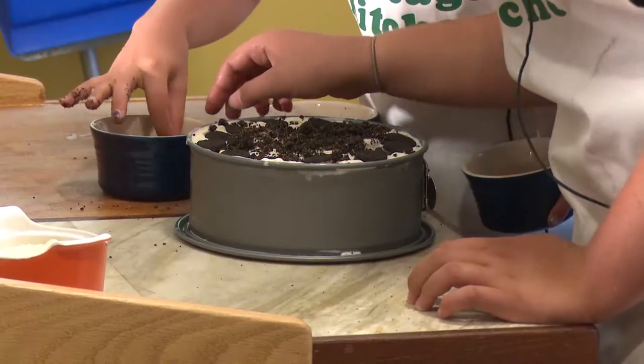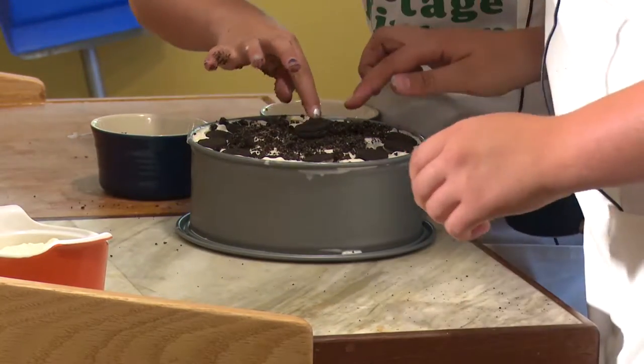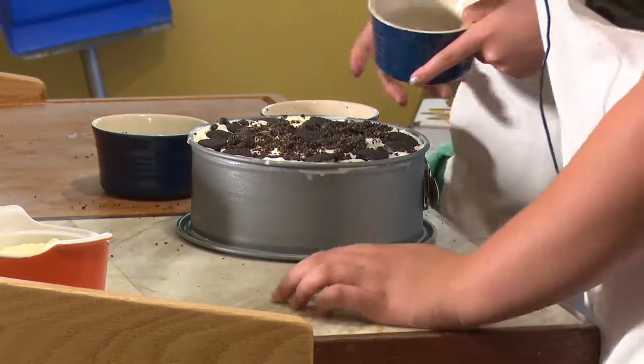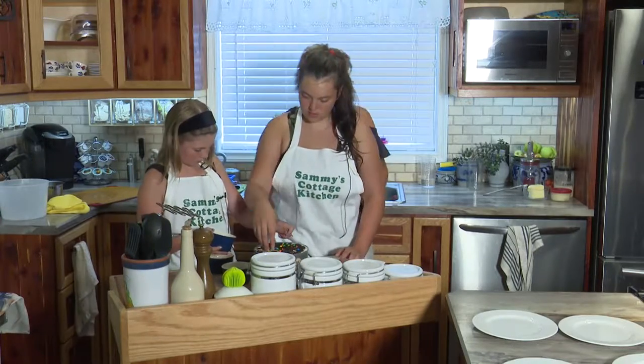And one in the middle. Nice one. Nice pretty one. Oh, no, this one. Oh, okay. That's a nice one. Okay, and then M&M's. And we got to quickly get that in the freezer. Right?